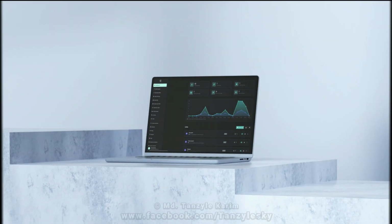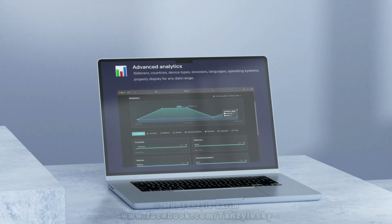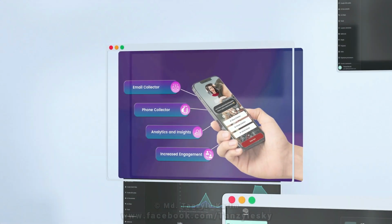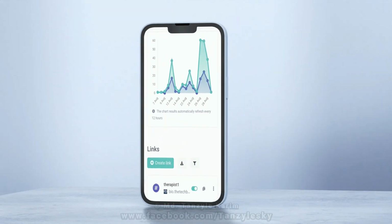Collect emails and phone numbers and track analytics effortlessly with the Tech Brain. Build your customer database and gain valuable insights from our intuitive dashboard. Supercharge your online presence today. Understand your customers and where they're coming from.